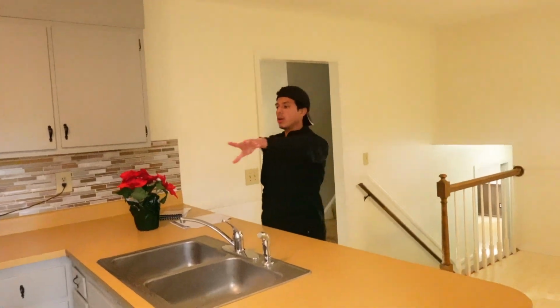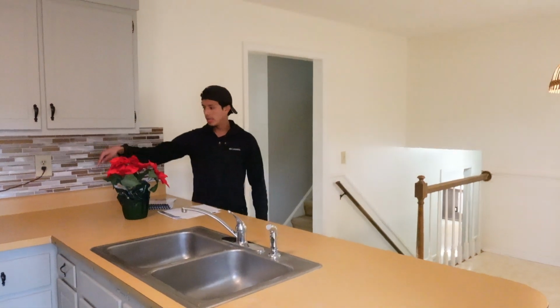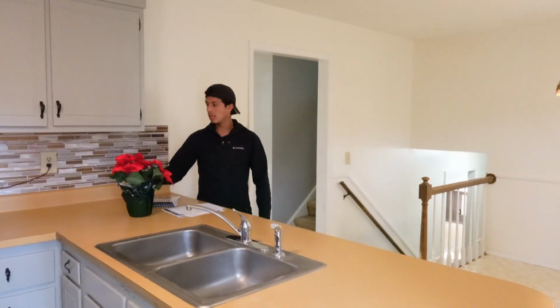Keeping the door there, but putting an island here, putting the stove there, dishwasher and sink in the island.